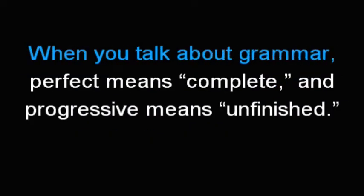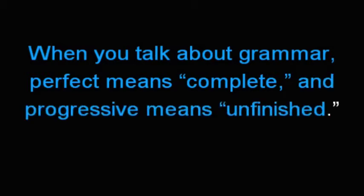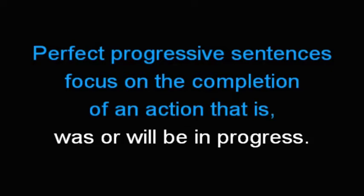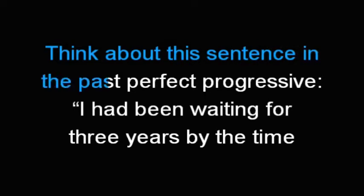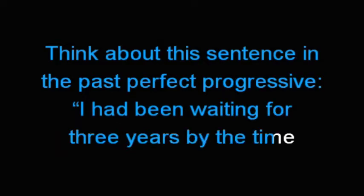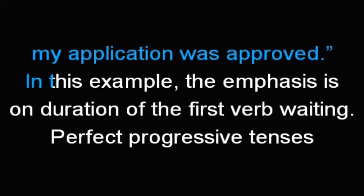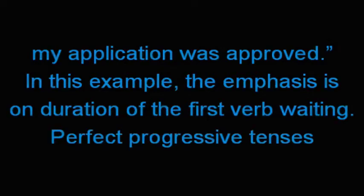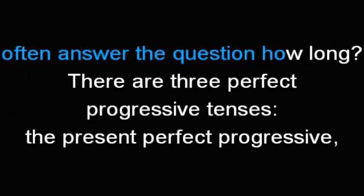When you talk about grammar, perfect means complete, and progressive means unfinished. Perfect progressive sentences focus on the completion of an action that is, was, or will be in progress. Think about this sentence in the past perfect progressive. I had been waiting for 3 years by the time my application was approved. In this example, the emphasis is on duration of the first verb, waiting. Perfect progressive tenses often answer the question, how long?